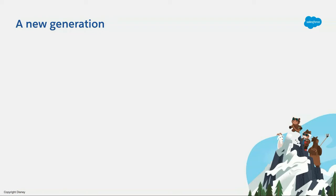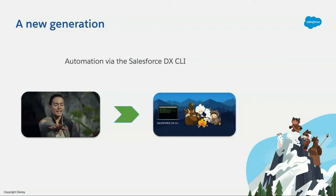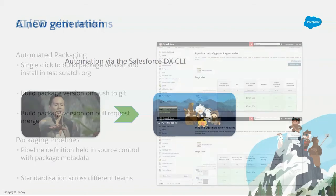But moving forward to today, where are we now with 2GP? I think the key here really is the Salesforce DX CLI. That opens up the possibility to truly automate packaging for the first time, whether that's via scripts or packaging pipelines. And when working with Dilip's team, it was fortunate that in our last release, our 4 release, we had a small net new package that we could use to create our first 2GP.